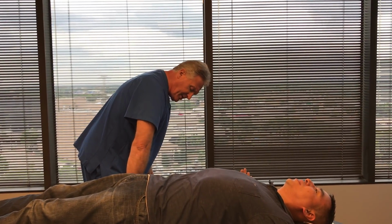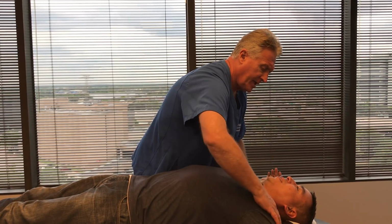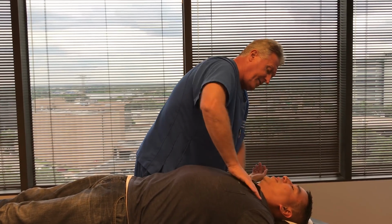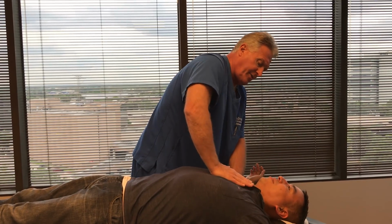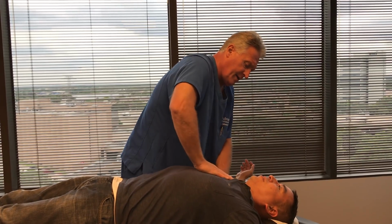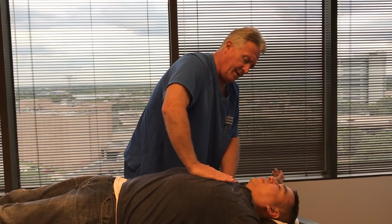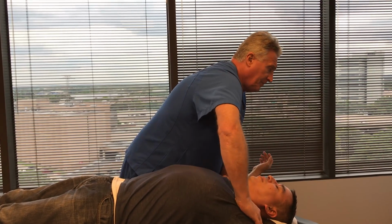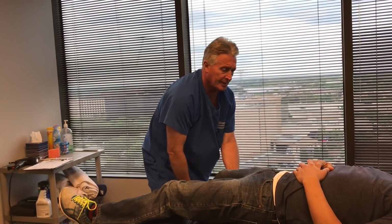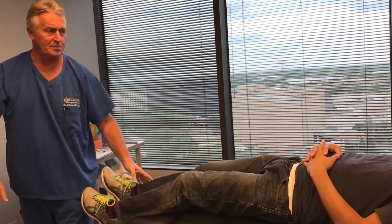And even when I'm adjusting the extremities, I'm getting a capsular ligament stretch through the paraphysiological space that sends proprioceptive neurological information into the cerebellum, and it retrains the loop between the cerebellum and the different body parts that I'm adjusting. Okay, you can relax your hands on your tummy. There you go. Now you should have felt that from your knee all the way up to your pelvis and low back.